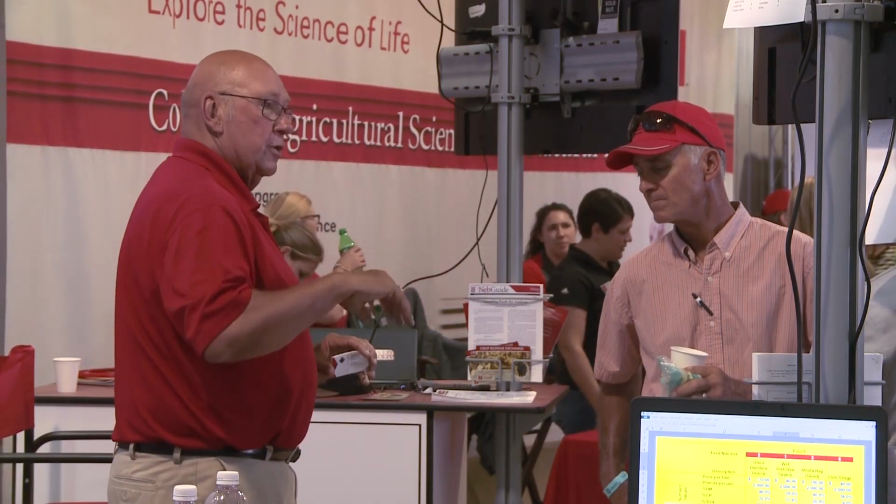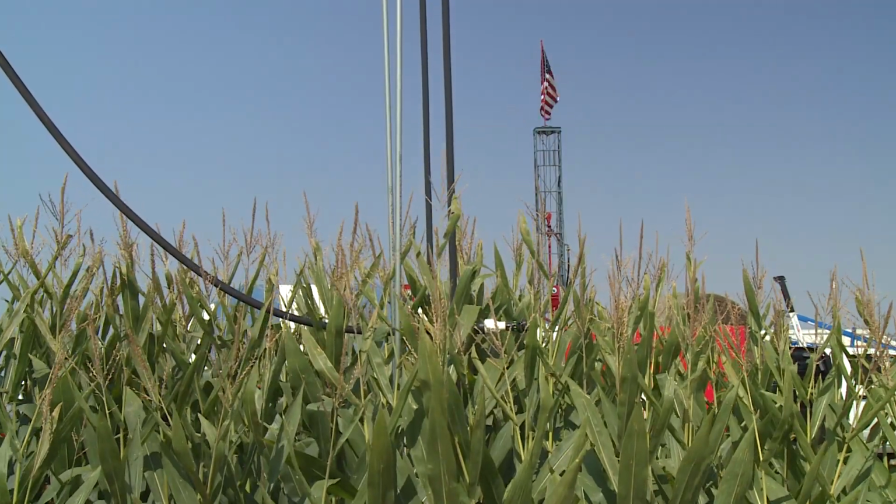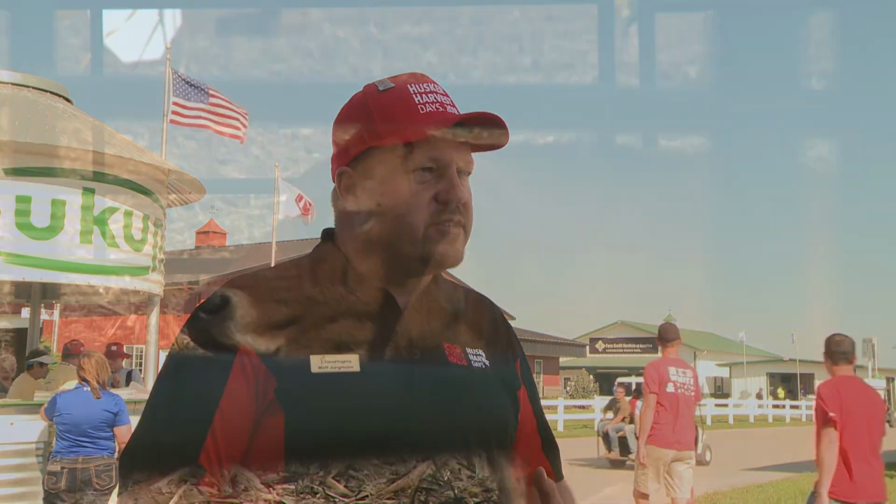And through it all, it's uniquely Nebraska. Well, agriculture is very important in Nebraska, and this reflects Western Corn Belt agriculture. So it's heavy on irrigated row crop, it's heavy on livestock activities.